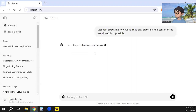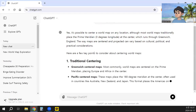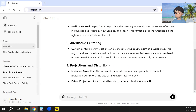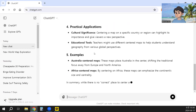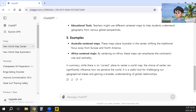I asked this, and then about how the traditional centering, Greenwich, shifts back, and alternative centering, distortion. By centering on Africa, this map can emphasize the continent's size and centering.